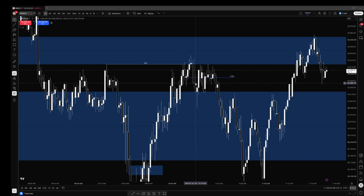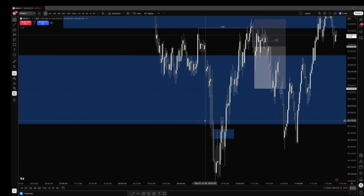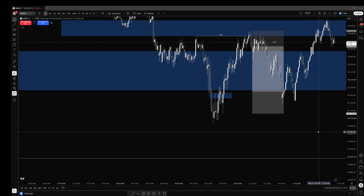I entered on the closure of this candle right at this, stopped at the high because I believe this was protected. Originally targeting this low instead of these, because in my backtesting and also just trading this model over the past 2 years, this low is higher probability than these, extremely higher probability.